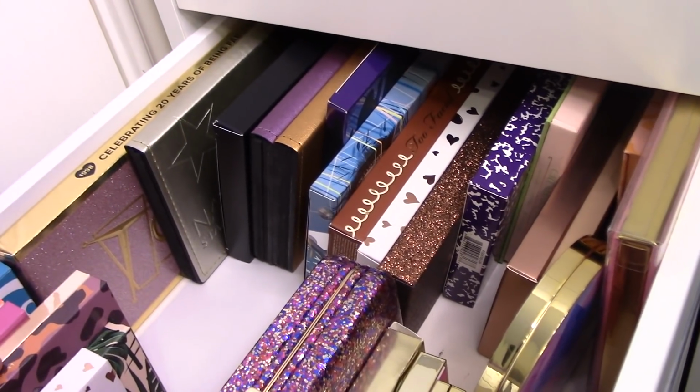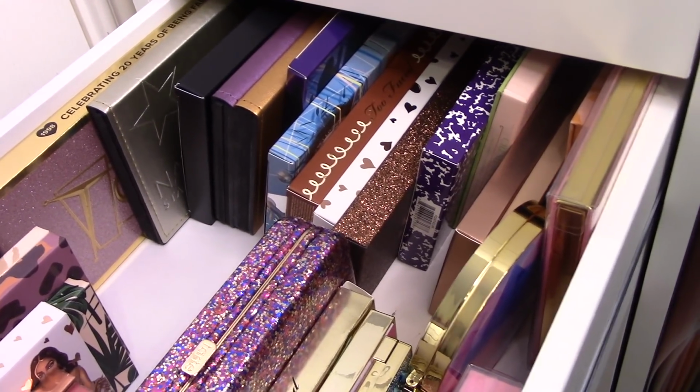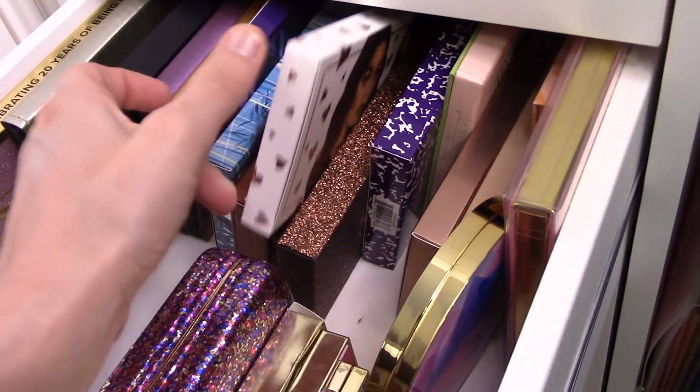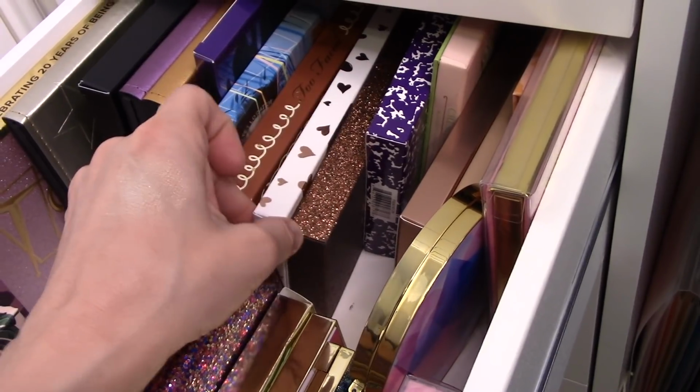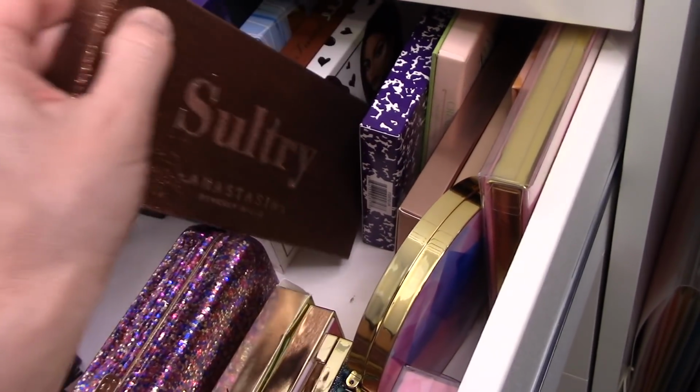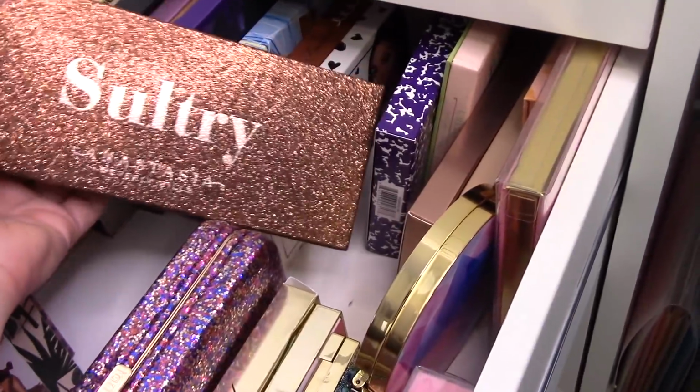Now, what do we want to use this week? I think that we are going to use this palette, by the way. The Kylie Jordan palette is so amazing, it blows my mind. Anyways, I think we're going to use the Anastasia Sultry palette this week.